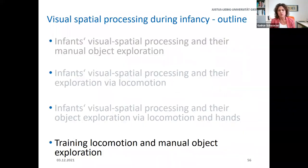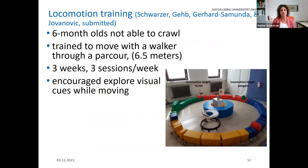Okay, so now after knowing that exploration via hands and also via locomotion are, I would say, key factors for infants' visual spatial processing of objects and understanding of the different relations within and between objects, we are currently working on looking at how infants can improve these explorations and whether it's possible to train them. And I will only briefly mention that.